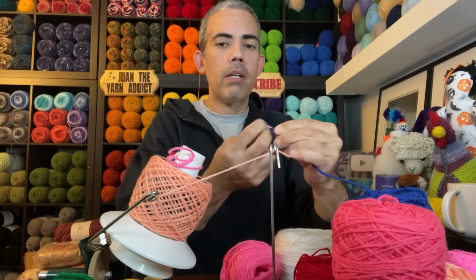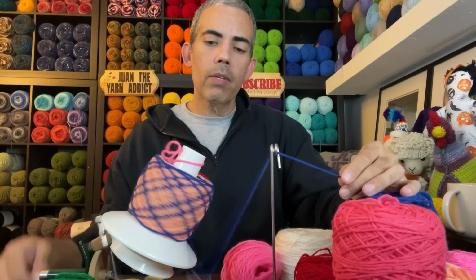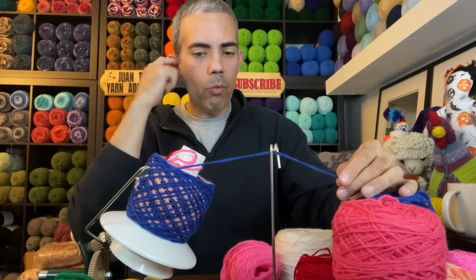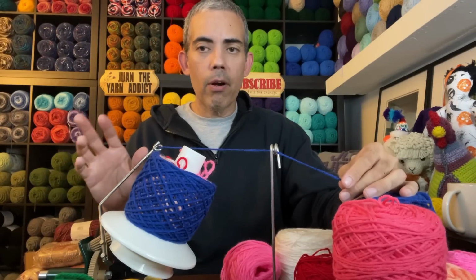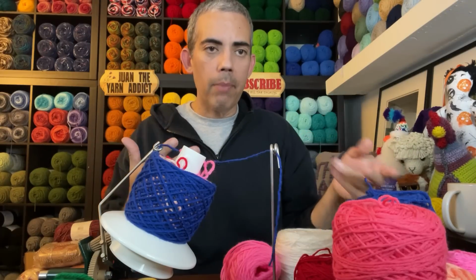Just do the slip knot. There we go. I'm curious to know if the Knit Picks ball winder, not the ball winder, the actual cake, will look better than this one. I'm very curious. Because honestly, I prefer the Knit Picks ball winder when I cake up my yarns.